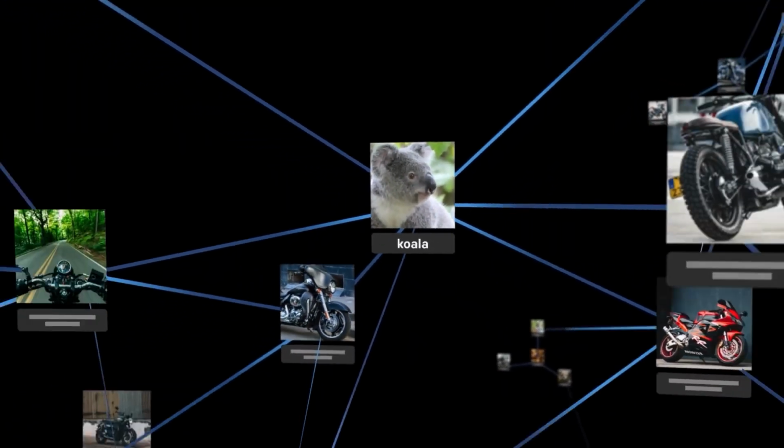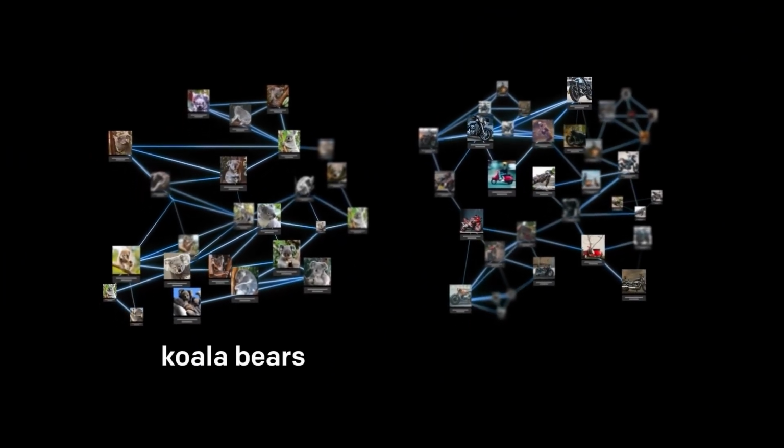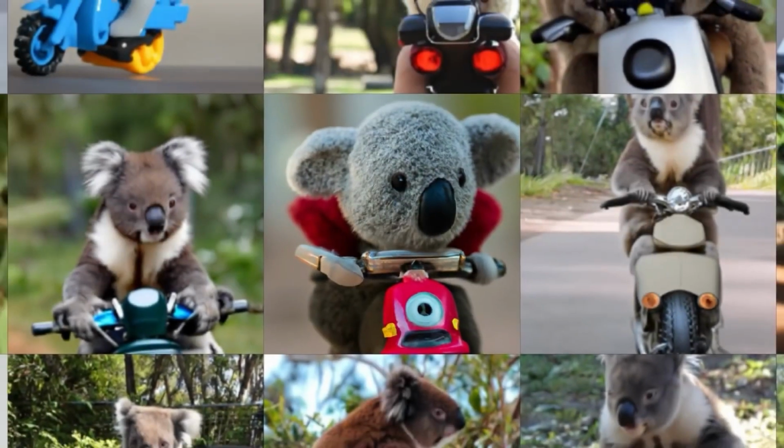DALL-E was created by training a neural network on images and their text descriptions. Through deep learning, it not only understands individual objects like koala bears and motorcycles, but learns from relationships between objects. And when you ask DALL-E for an image of a koala bear riding a motorcycle, it knows how to create that or anything else with a relationship to another object or action.